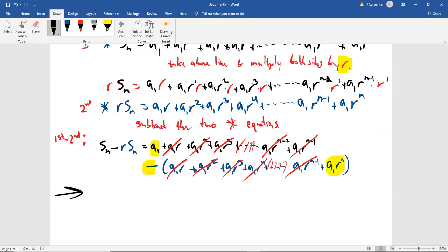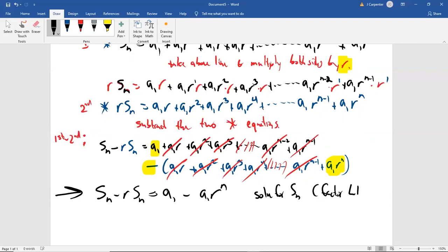So after all that, what we end up with is S sub n minus r S sub n equals a sub 1 minus a sub 1 times r to the n. And now our goal here is to solve for S sub n, which we'll have to factor the left-hand side, LHS left-hand side, to do that. There's an S sub n in common, so we take it out. When we take it away from the first term, S sub n divided by S sub n is 1, then minus r S sub n divided by S sub n is r, and then that's equal to a sub 1 minus a sub 1 r to the n.